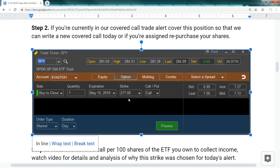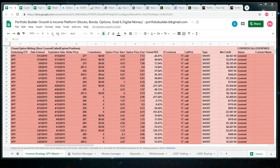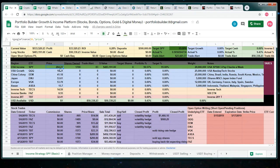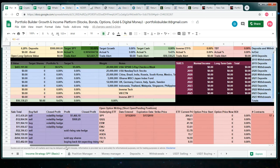So we will buy to close the 277 strike for a debit of $7.13, which you can see I have put in my spreadsheet right here, for about a negative 26% return on the covered call. That means the guy who bought it made about a 26% gain. Good for him. Doesn't matter for us because our SPY shares have gone up in value far greater than the covered call lost value, and that's why we had this huge profit jump, which was much larger than we're used to making in this strategy.